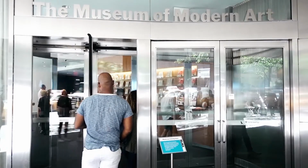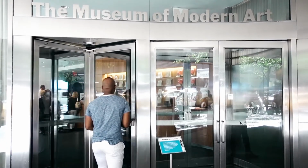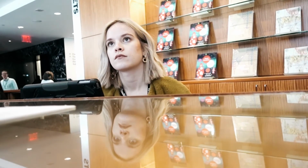Under construction. Always. Hello. This is where we sign up with our NYC ID? Yes. Well, that was easy. Literally just showed up with our IDs and they scanned it and gave us a membership. So now we have free access to MoMA for 1 year.